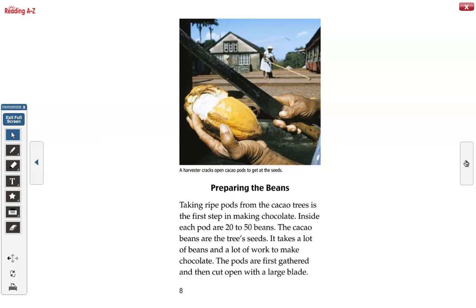Preparing the beans. Taking ripe pods from the cacao trees is the first step in making chocolate. Inside each pod are 20 to 50 beans. The cacao beans are the tree's seeds. It takes a lot of beans and a lot of work to make chocolate. The pods are first gathered and then cut open with a large blade.